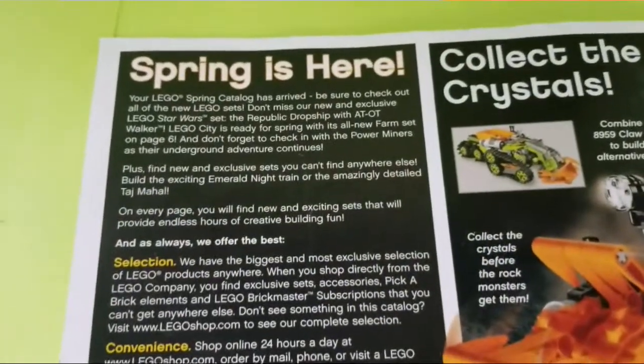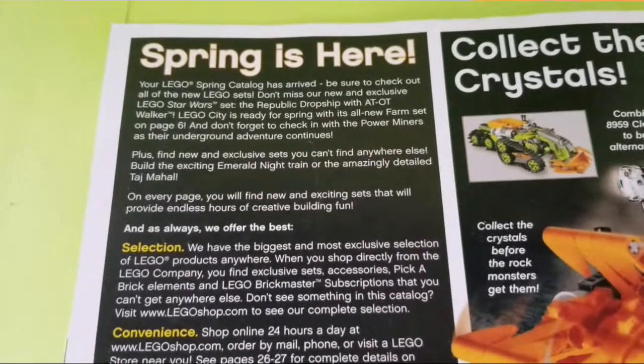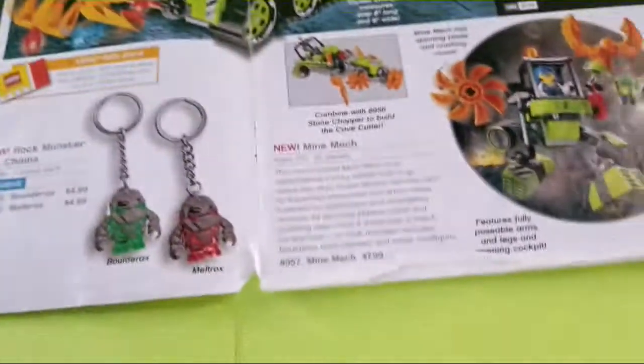And so spring is here. Your LEGO Spring catalog has arrived. Be sure to check out the newest LEGO sets. Don't miss our new exclusive LEGO Star Wars sets for like Droid, Ship, AT-OT.